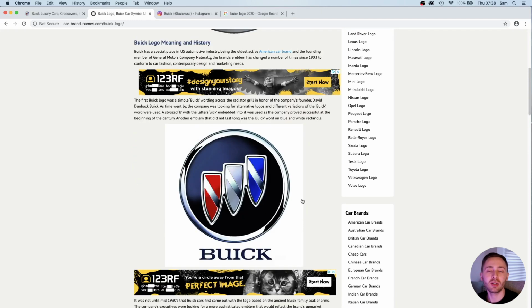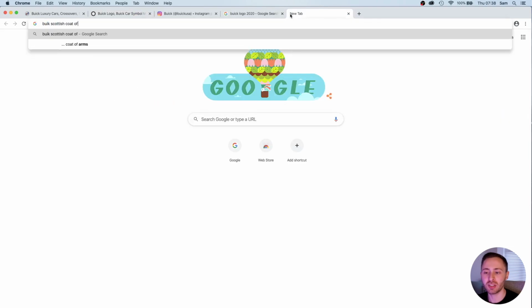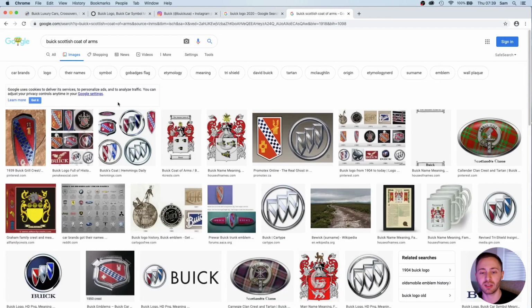So obviously their logo is 3 shields inside a circle, as you can see, and something I found out was that the shields come from a Scottish coat of arms, and the 3 shields were originally representing the company's 3 models of car, and now they obviously have more than 3 models. They keep the 3 shields just to keep up the tradition. And just a little note here, notice how the actual coat of arms have this little deer and this little cross icon on there, because that might come in handy later in the design stage.